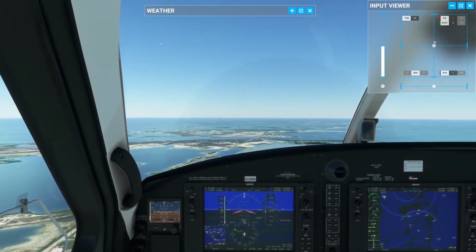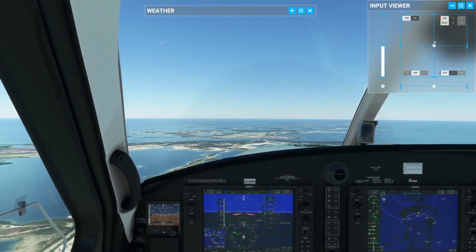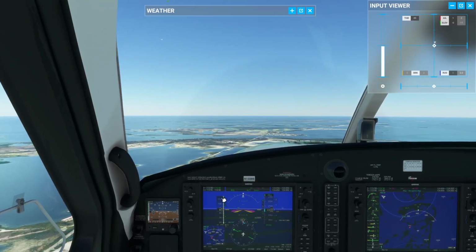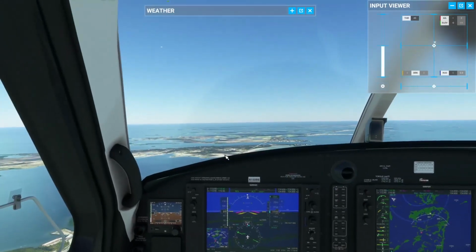I'm not sure why I didn't create that in the world map and it didn't register. Anyway, so there we are, but you can see that gust kicking in, and also we should be able to see the gusts register down here when we get them.